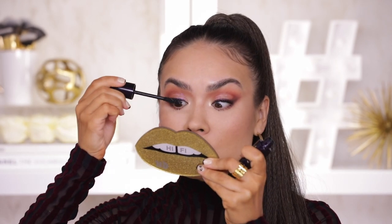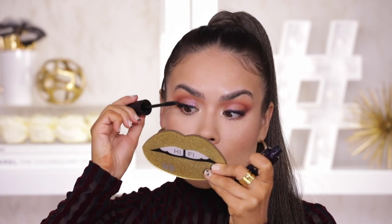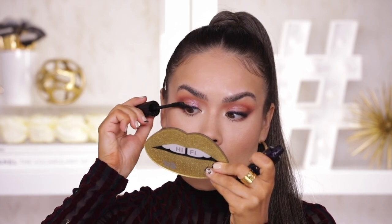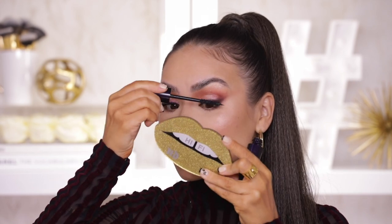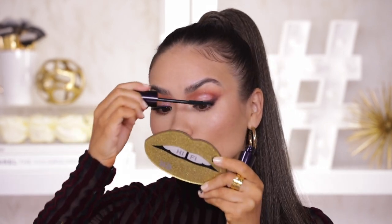All right, and for my falsies today, I'm gonna go for something a little bit more natural. So how about these, She's a Natural by Patrick Ta X House of Lashes. Okay, my natural lashes are on. I'm gonna add just a little bit more mascara to both the falsies and my real lashes just to make these a little bit more visible because they are definitely more on the natural side. But I think they're totally appropriate for this very sexy natural look.